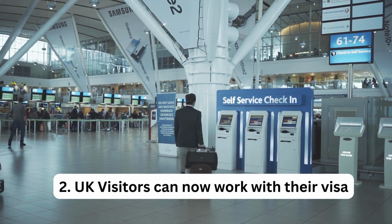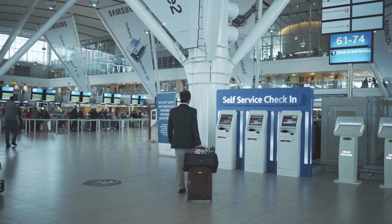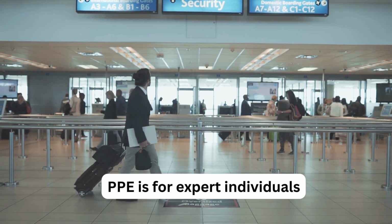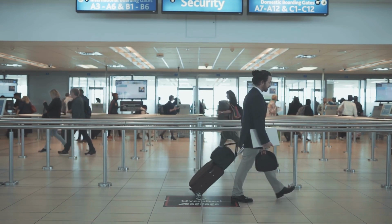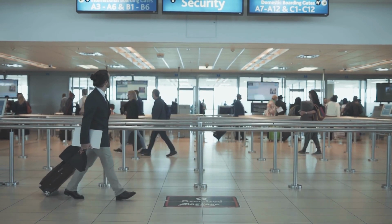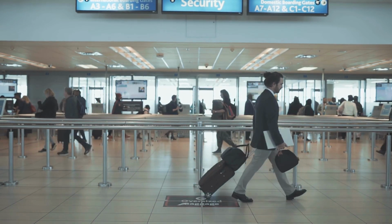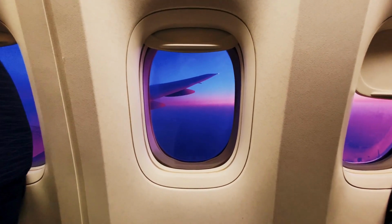Section 2. UK visitors can now do certain work on their visa. The Permitted Paid Engagement, PPE, category, and permitted activities for visitors to the UK, allow certain individuals to enter the UK for short-term engagements, and undertake specific activities without the need for long-term immigration routes. Permitted Paid Engagement, PPE. The PPE category is designed for professionals who are invited to the UK because of their particular skills and expertise.